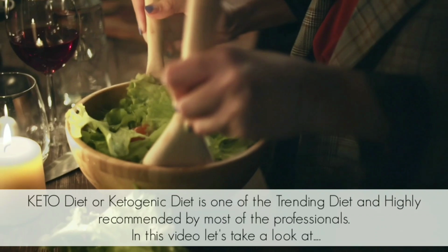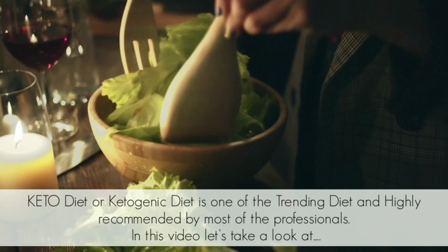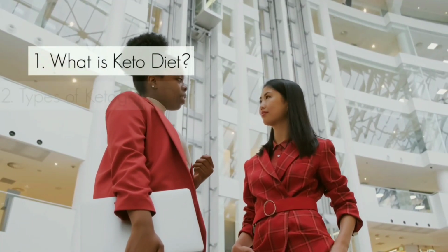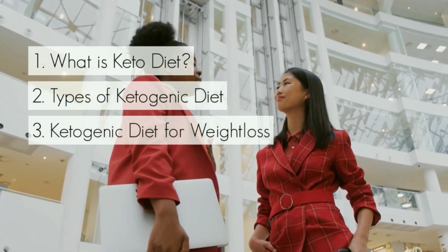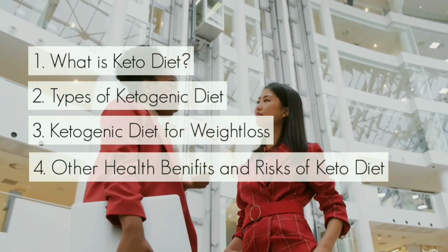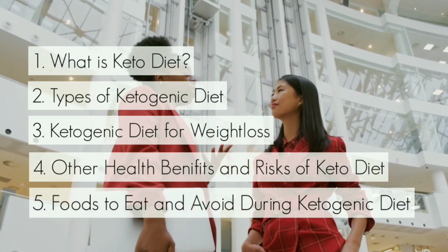Keto diet or ketogenic diet is one of the trending diets and highly recommended by most professionals. In this video, let's take a look at Number 1. What is keto diet? Number 2. Types of ketogenic diet. Number 3. Ketogenic diet for weight loss. Number 4. Other health benefits and risks of keto diet. Number 5. Foods to eat and avoid during ketogenic diet.